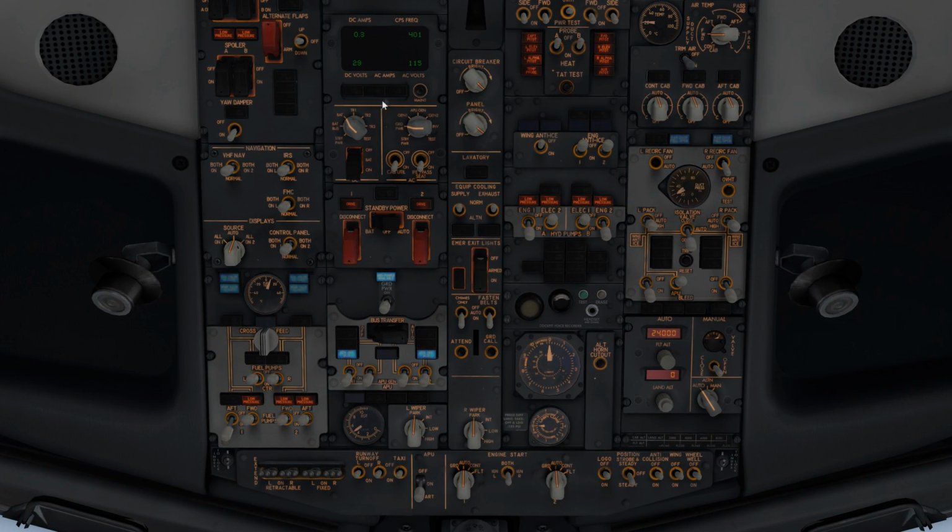So we'll switch over the buses now, go to the APU gen, we'll get our electrics on, we'll turn our pumps all on, we'll get our anti-collision on as well, we'll tell the cabin to get ready to go. And with that now, we'll get ready to push and tug.